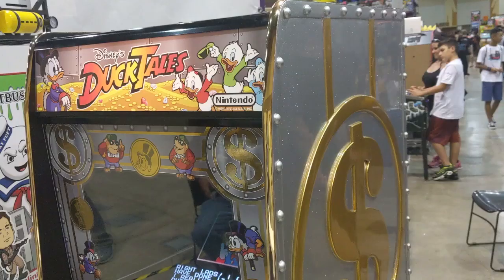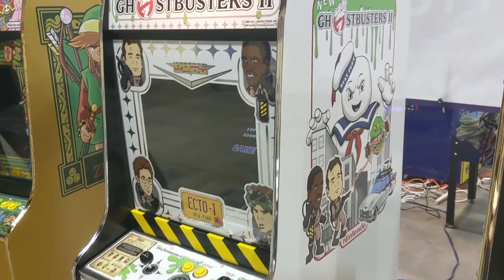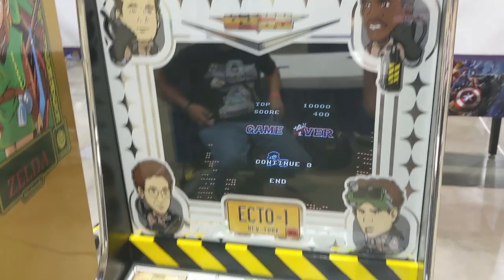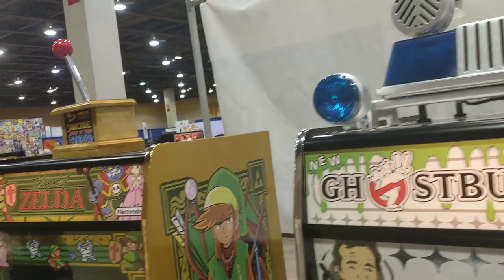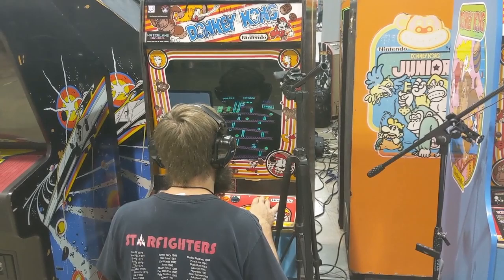Nothing. Saw these guys last year, and this year they have the Ghostbusters cabinet. Look at that. It's all custom made. He made this all himself. He's playing Ghostbusters 2 in there. That siren goes off every once in a while. And then this was here last year too. Very cool. Going for it, building some score.